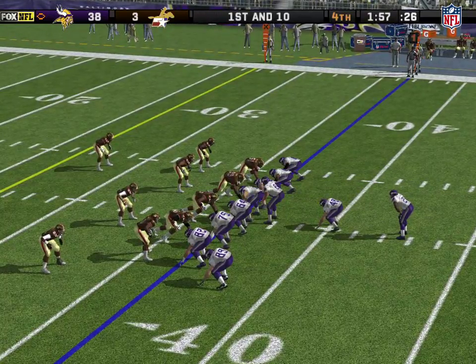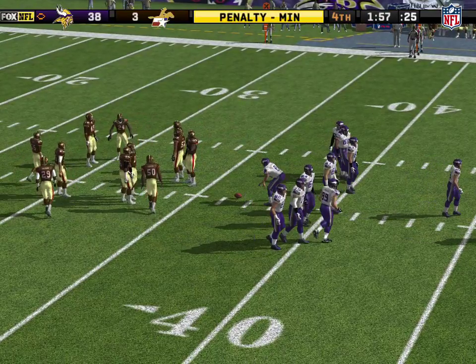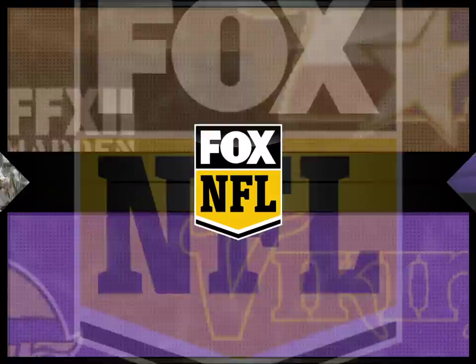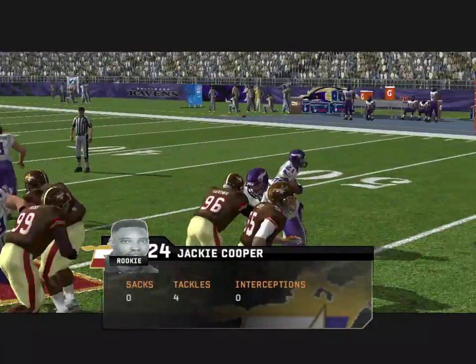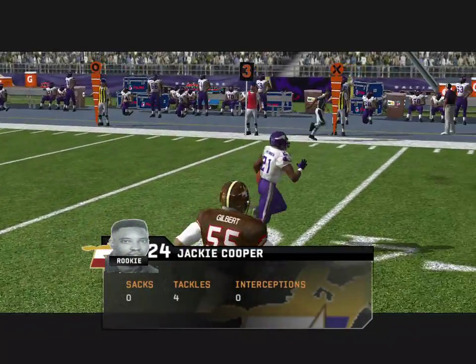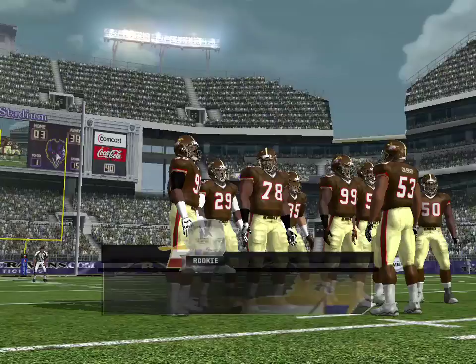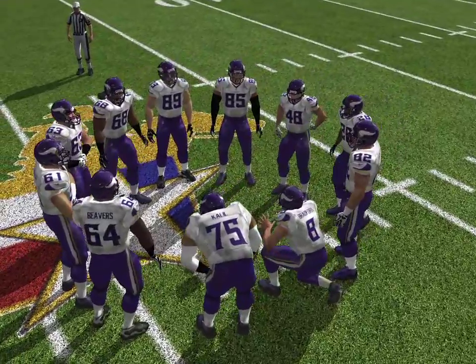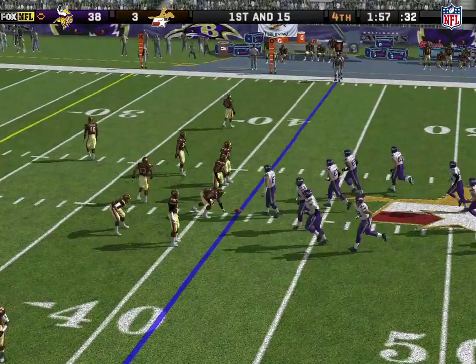Set. They'll blow this play dead. It appears to have been an early start of movement on the offense, number 64. Number 64 moved a little early there. Yeah, the rule for the offensive line is once you put your hand down, you can't move until the ball snaps. So now it's first and 15 on the 42-yard line.